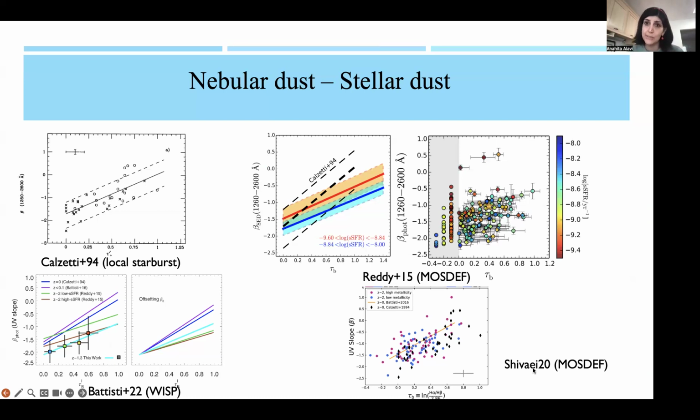And then later, again in 2020, Shivaei et al., using the same MOSFIRE sample but splitting it based on the metallicity of the galaxies, also introduced two dust attenuation curves for lower metallicity and higher metallicity. They say the attenuation curve for lower metallicity galaxies is probably steeper than what we see for the metal-rich ones. And then a more recent one by Battisti, 2022, from the WISP sample.